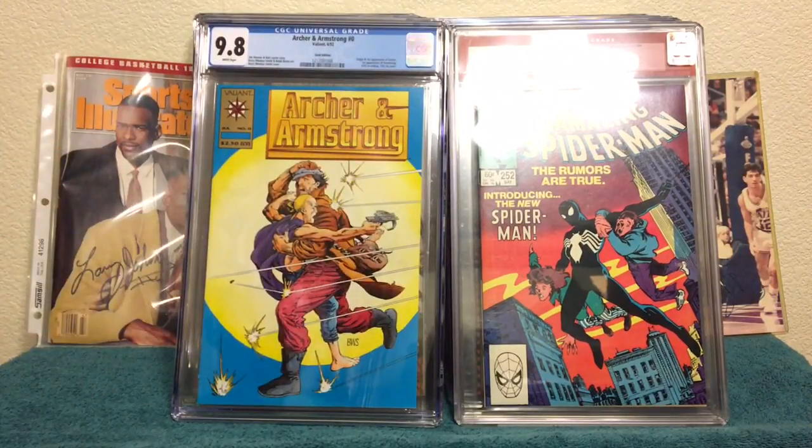And there we have Archer and Armstrong number 0 gold edition. All of these Valiant golds were given away at some point. When I was a kid, I found out that Valiant was going to give these away to people that advertised or helped spread the word about Valiant Comics. So being the entrepreneur that I was when I was a kid, I decided that I needed to win a whole bunch of these gold books for my collection.